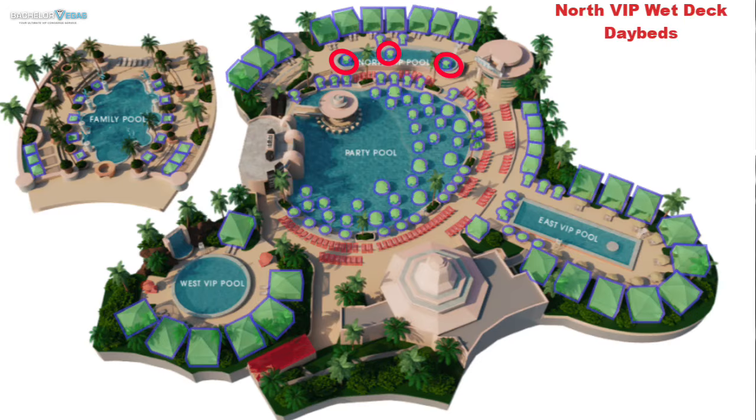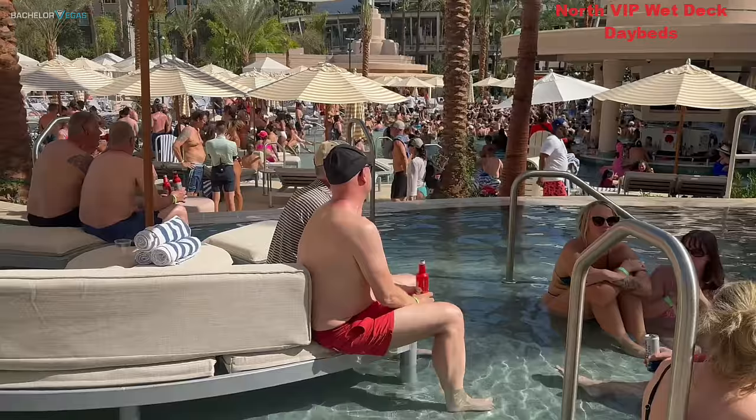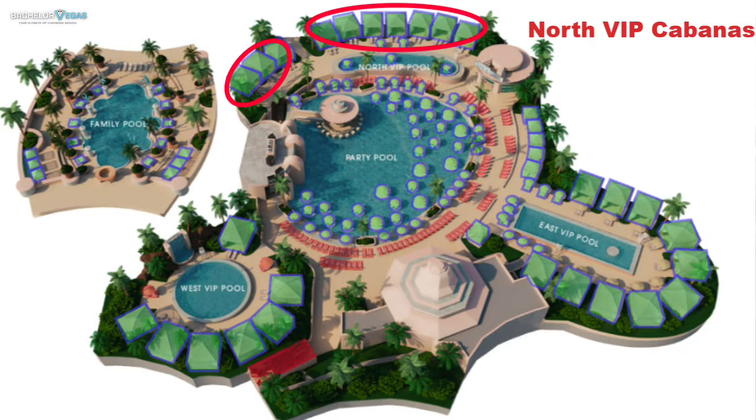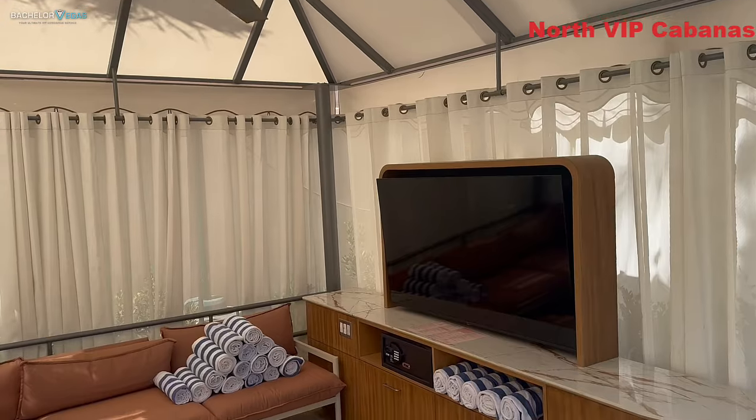Okay, now if we walk over to the other one, that's going to be the north pool. That's a smaller pool, but they do have a couple wet deck day beds in that smaller pool. Those are pretty cool. They're actually day beds in the pool, in the smaller VIP pool. So that's kind of cool. And then there's a line of cabanas. There's 3 that are kind of not on the small pool, and then there's like several that are on the small pool. Those are going to be your north VIP cabanas.